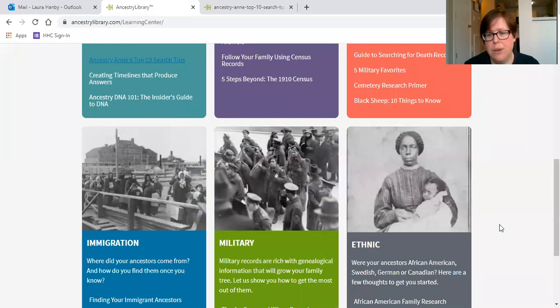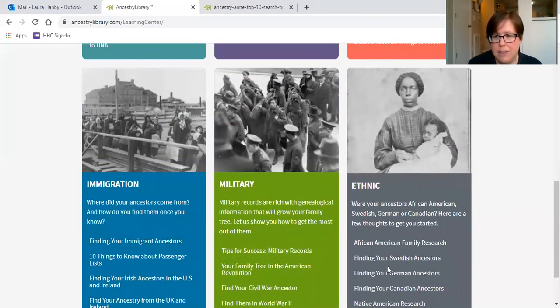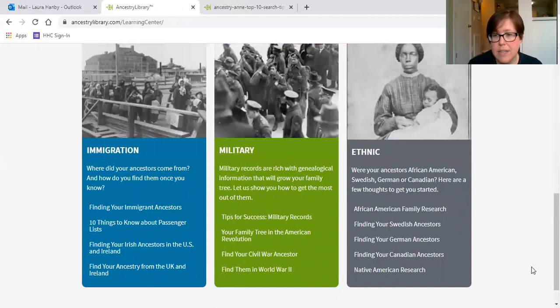Another one I would highly recommend is looking at the ethnic group research guides. If you're part of any of these groups, I definitely recommend checking them out. It's going to give you some specific information and tips for searching for family members who were part of those different ethnic groups, because each group has its challenges based on how the records were kept, whether names were changed or not, periods of immigration. So I would definitely, before you get started, read those that apply to you.